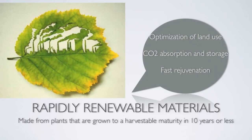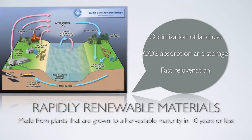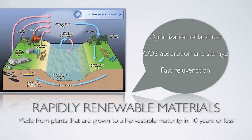Rapidly renewable materials. Rapidly renewable materials are generally considered materials made from plants that are grown to a harvestable maturity in 10 years or less. When utilizing rapidly renewable materials, the primary benefit to the environment is the optimization of land use because dedicated growing space can be rotated sooner.